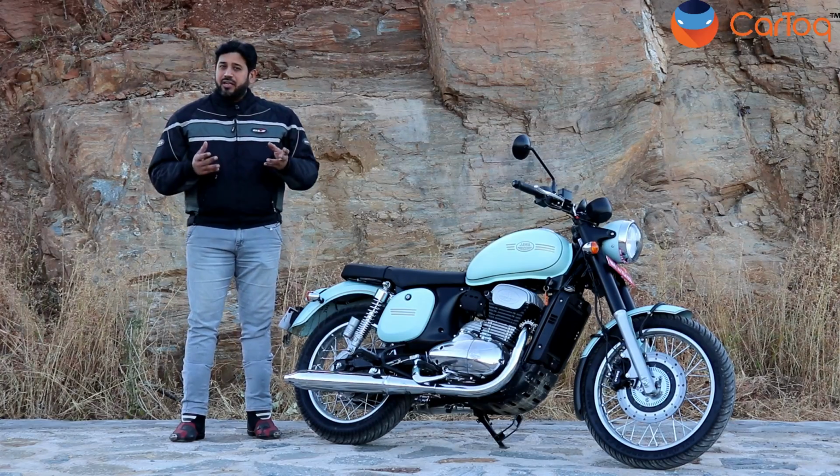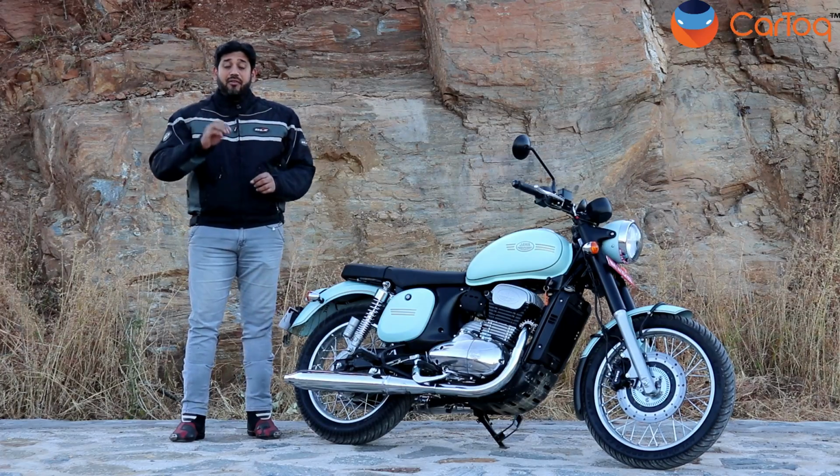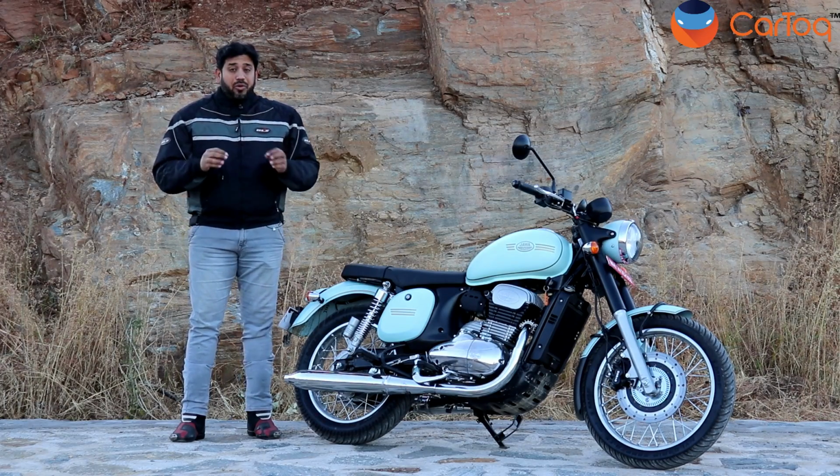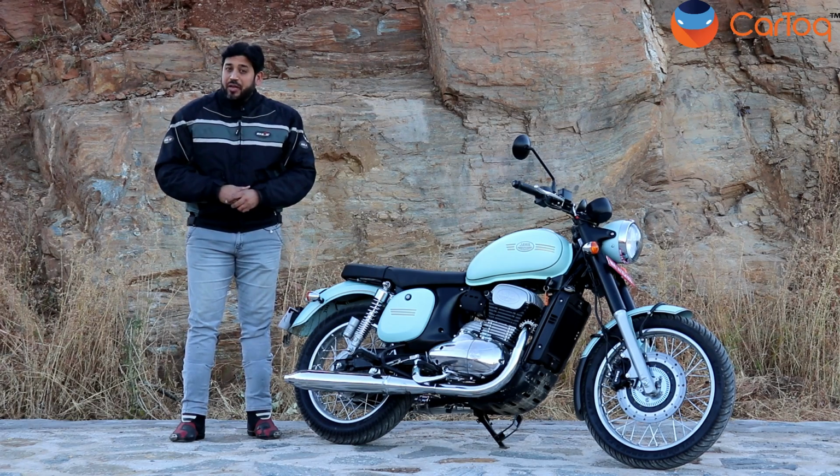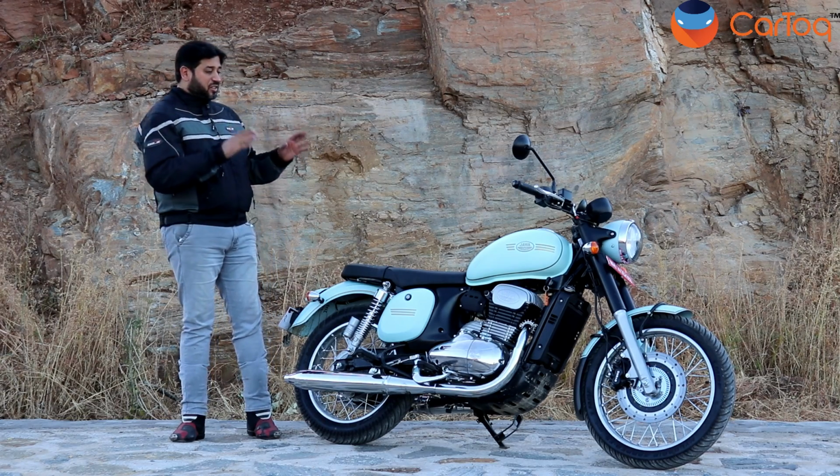Changing lifestyles, better infrastructure, social media, and ever increasing biking groups. Some of the reasons why a typical Indian middle class family man wants to go back to biking. Perfect time then for bikes like the Jawa.